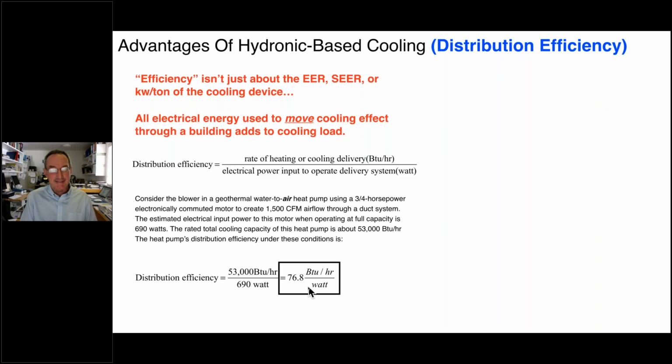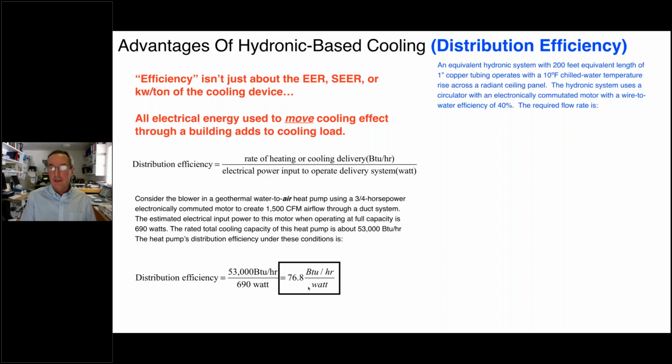And of course, by itself, that number doesn't mean much. So let's do a comparison. Let's compare it to a hydronic circuit. And I try to pick something that would be equivalent in terms of capacity here. Let's assume it's a 200-foot equivalent length. So we've got some pipe, fittings, valves, and so forth in there. But we've done our math, and we found that's equivalent to 200 feet of 1-inch copper tubing.